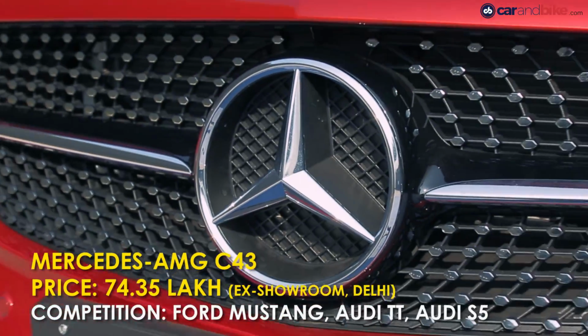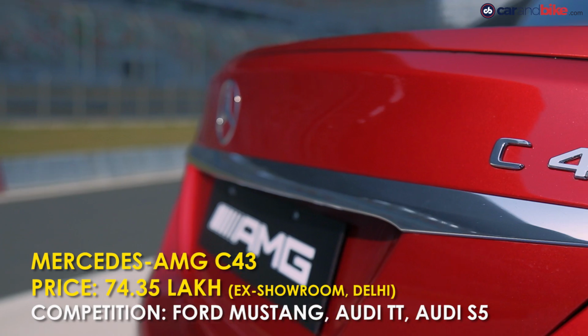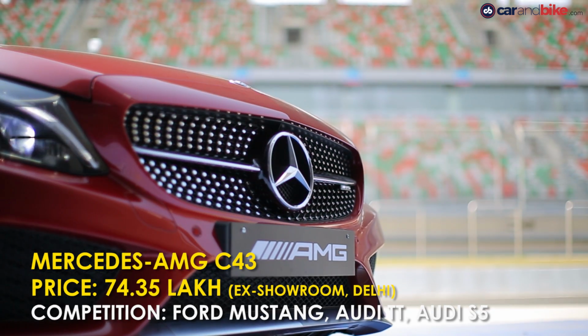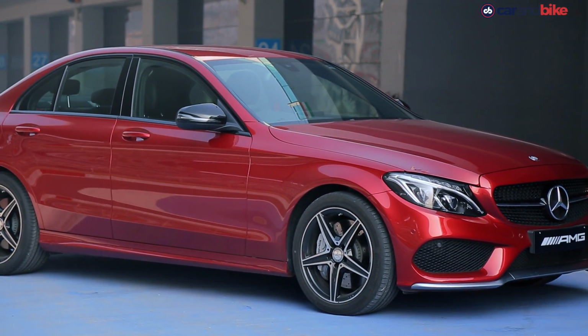The Mercedes-AMG C43 is priced at 74,35,000 rupees ex-showroom Delhi. And yes, we know that you could get alternatives like the Ford Mustang or an Audi TT for a bit cheaper, but then they don't have the same kind of versatility that the C43 will.